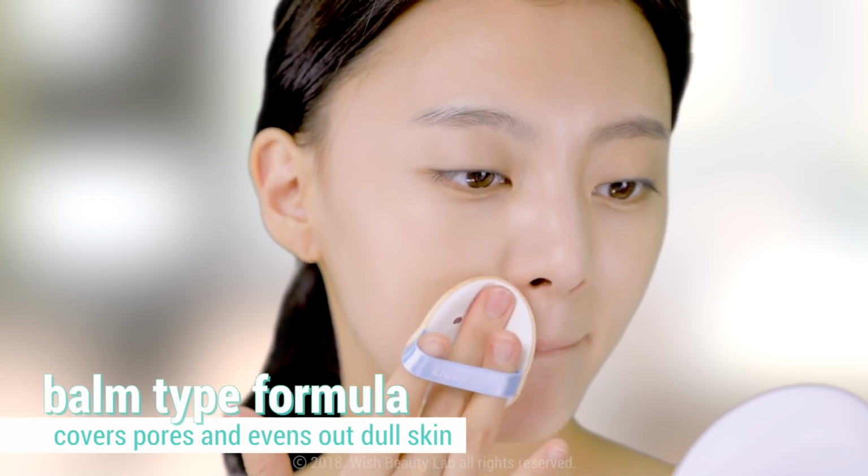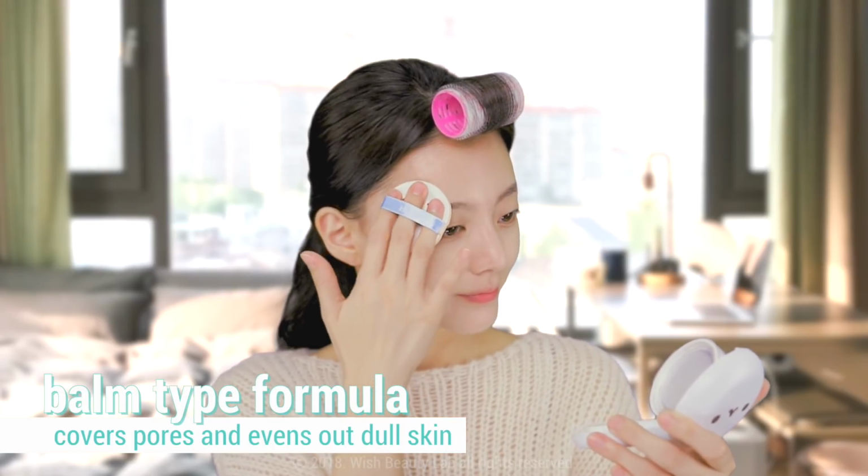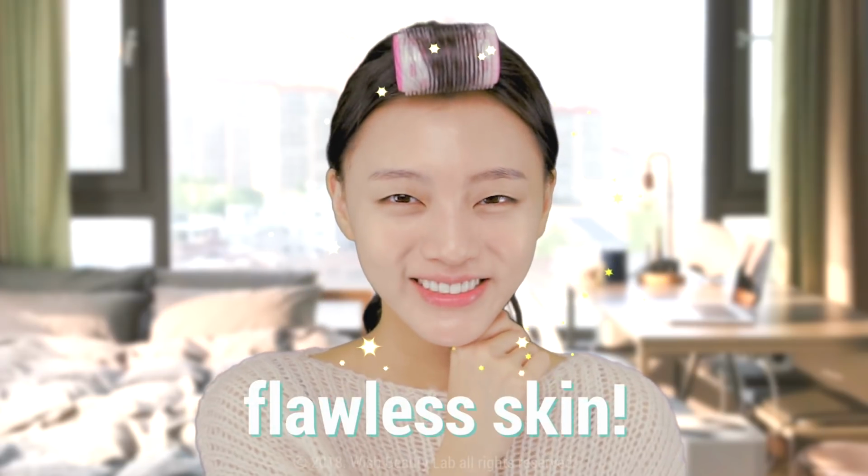Due to the balm-type formulation, this product helps fill in pores and helps with evening out the skin tone, giving it a fresh finish. Yay! A final touch, resulting in a smooth, glowy, and perfect skin. Finish getting ready. Have a nice day!